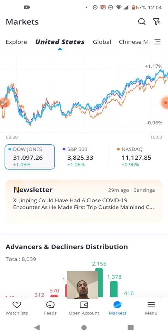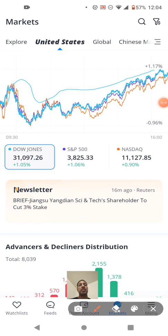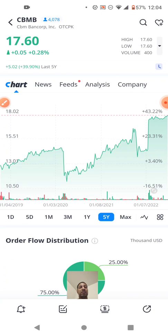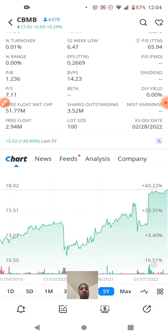So again, this is the stock market from Friday, and that was just basically the movement for that day. So we're going to go past that, and then we're going to look at some companies here. So the first one up that I have is CBMB. We're going to go over the first page. Looking at the numbers, for technicals, I'm not crazy about it at all. For fundamentals, it looks kind of tricky.